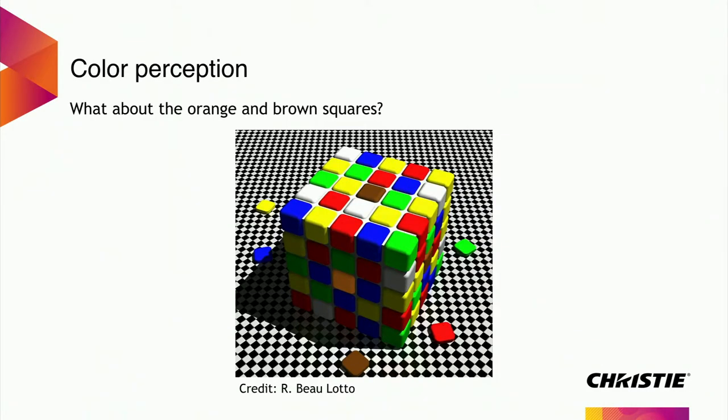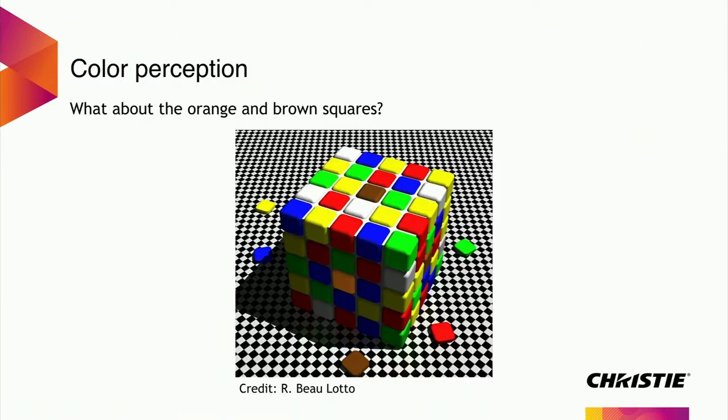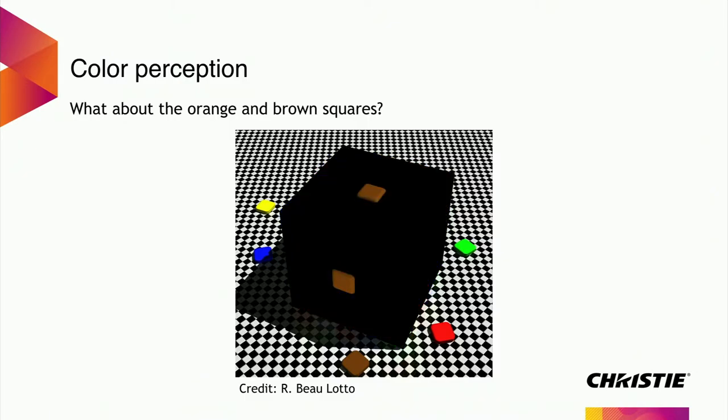Here's another one. Everyone can see that there's a brown square on the top center of the cube, and there's an orange one on the bottom center of the cube. But when you take away the other distractions, they're the same color. So it's just one of those things, our brains trick us into seeing things that aren't what we think they are. It's kind of an unusual thing.